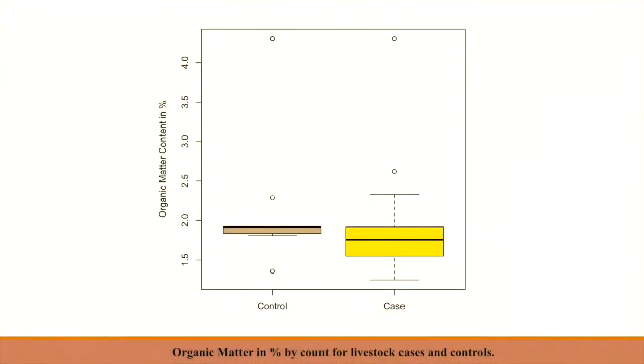And what did we find? With respect to soil attributes, we found no clear relationship of livestock cases and organic matter. So you have organic matter content in percent on the y-axis and case and control on the x-axis. And as you can see, there's no significant difference between the 2.